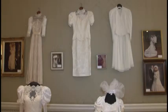It's not your typical museum exhibit. Here at the Oaklands Mansion in Murfreesboro, you can see as many as 60 wedding gowns from different periods of time. One wedding dress here actually dates back to 1847. The wedding dresses exhibit started 3 years ago.